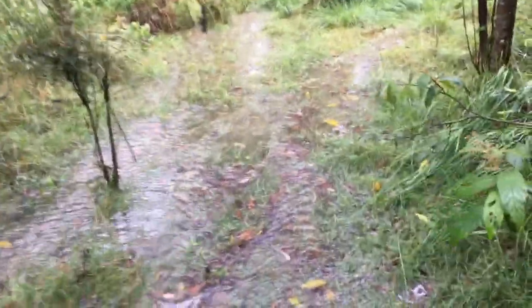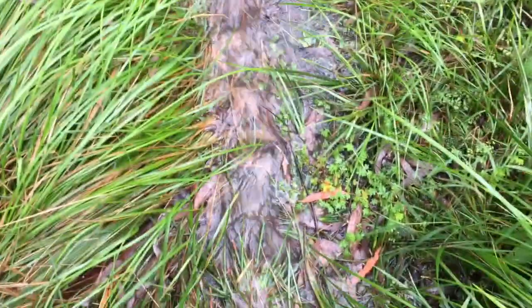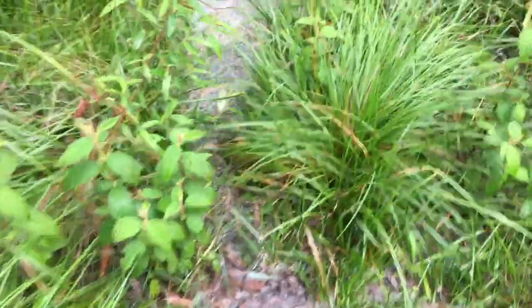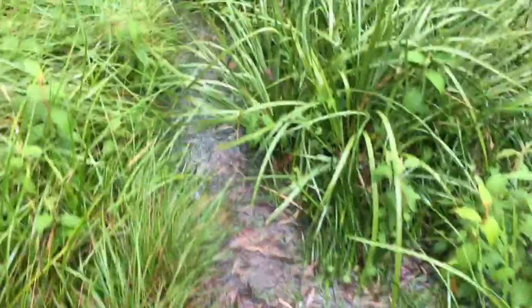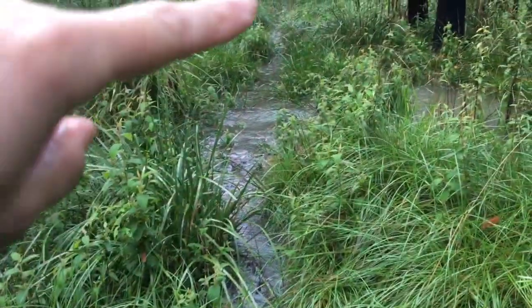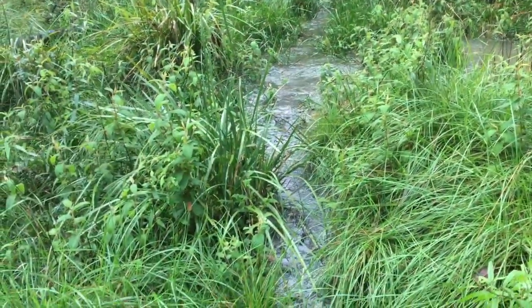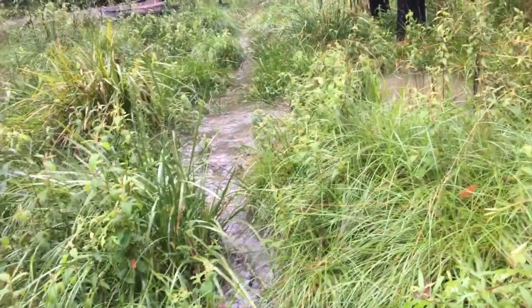There's water everywhere. There's definitely a day for wellies. You can probably even see just how fast this water's going. It's on a mission. This is one of the reasons that we want to put boardwalks along a lot of this. So we know that, for example, consistently this bit always floods, the bit before the trees. There's not much you can do about the trees because I don't think we want to put boardwalks along the whole walk, but in places it might be handy.